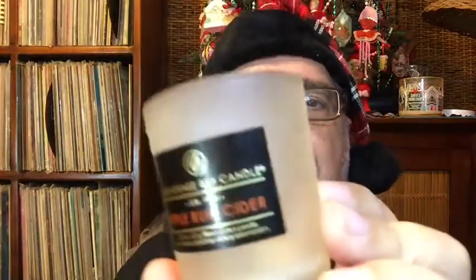So let's look at the candles. First, a couple smaller ones. This was a little one that came in a box of candles my friend in Virginia sent. This is apple rum cider from Chesapeake Bay Candle. Of course, this is just a little one. It does have a really nice appley and definitely alcohol smell to it.